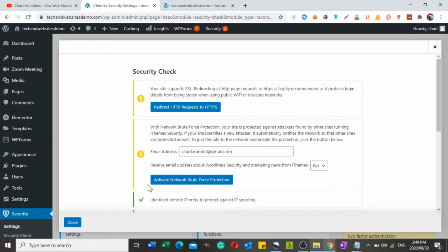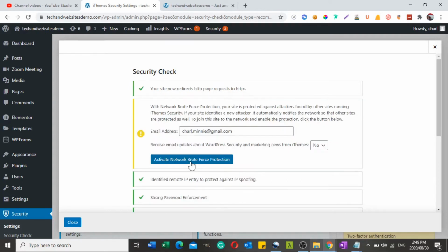And the next one we want to activate is network brute force protection. That's exactly what I was speaking about a few moments ago, where you are notified via email if there are certain login attempts that seem a bit dodgy. Alright, so go ahead and select activate network brute force protection. Our site is now secure.